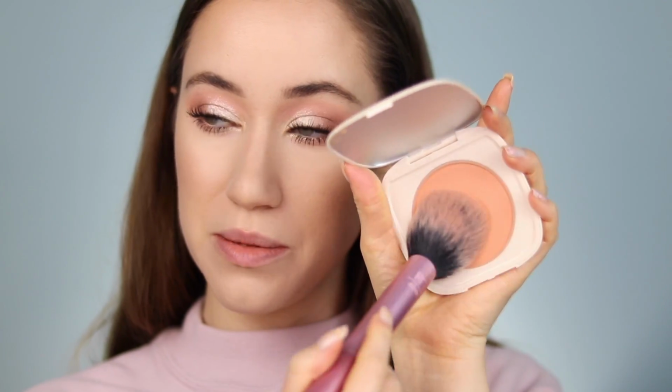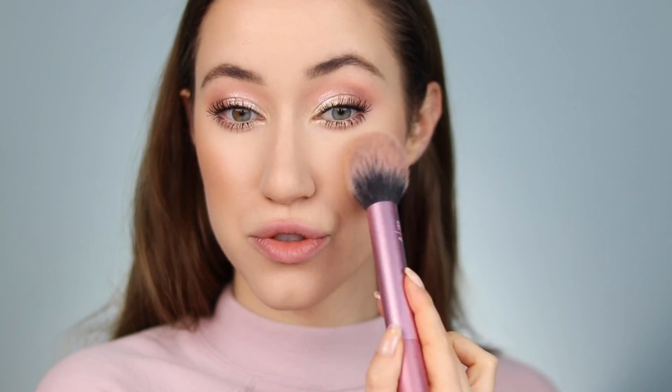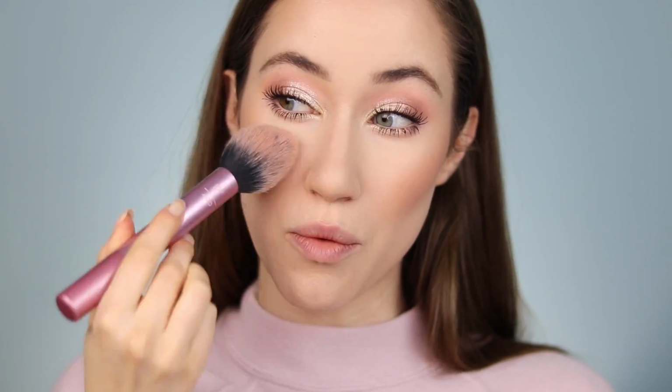Okay, I'm going to go into the shade Wayfarer, which is that pretty peach. I'm going to focus this more on the back portion of the cheeks because I am layering up 2 blushes today. I'm just going to go ahead and kind of smile and apply that right here. Ooh, yes, this formula is so nice. I could tell by swatching it, but again, this is kind of what I look for in a blush formula. I want something that's going to be buildable.